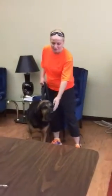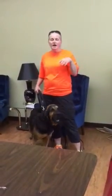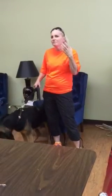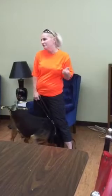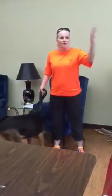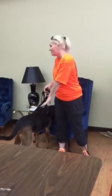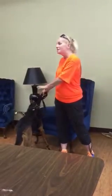It's easier for him to do this because in the dog's olfactory, humans have like 5 million receptors. A fox terrier has like 150 million. A German shepherd has like 200 million. He has 300 million. So whereas a human has 5 million, he has 300 million. And of all the dogs for searching, he is the best.